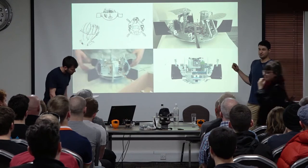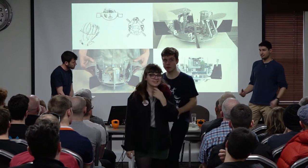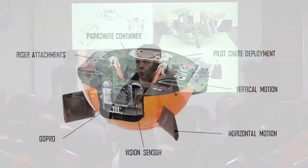This version weighs about 7 and a bit kilos, so that's the heaviest bowling ball you can use, the number 16.